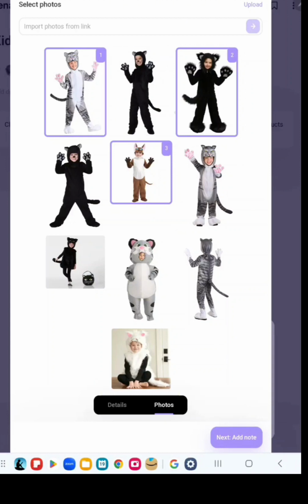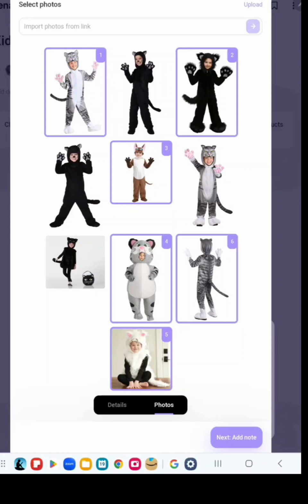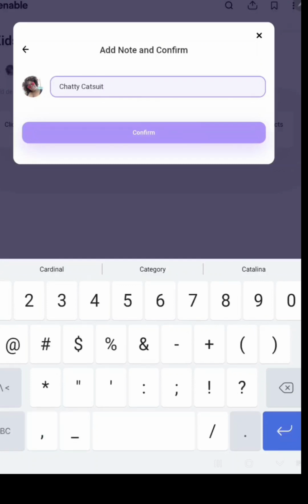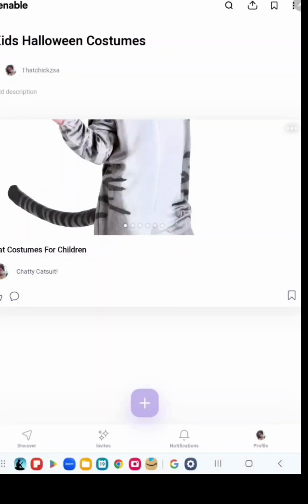Right here, I just try to pick as many photos, or as cute photos, that have a different variety to them. This one was a pretty cute one. I think I saw this one on either Amazon or on Google. So once that was done, it was pretty easy for me to go in and just type in either a note or the idea of, okay, if I can find this one kid's costume, I can find another one that's similar to this cat thing, right?